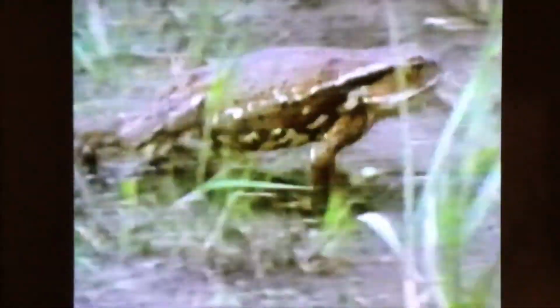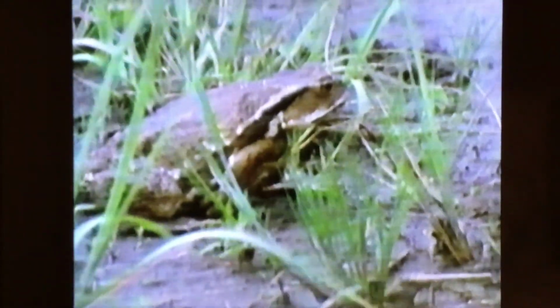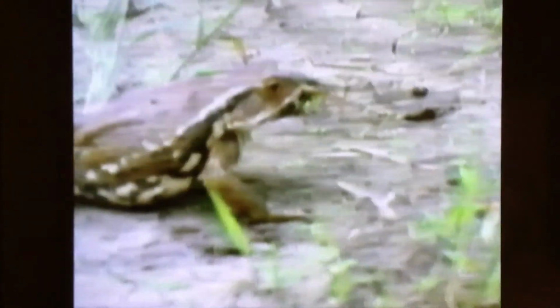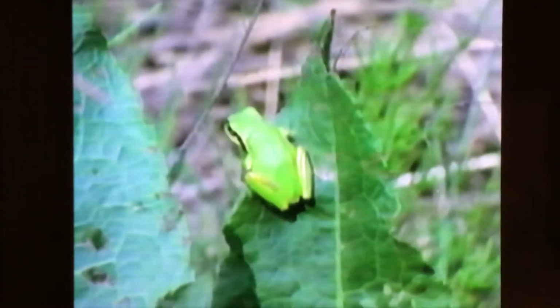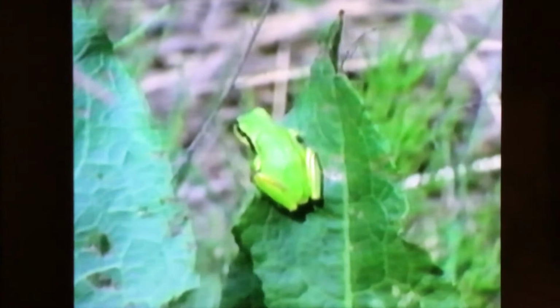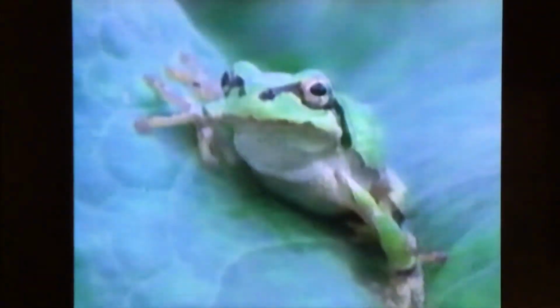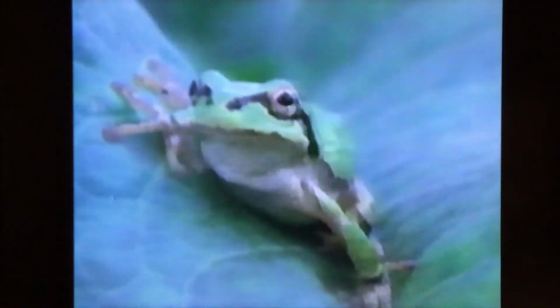There are many different kinds of frog, many of which spend most of their time on land. And they come in different colors, different sizes, with many different markings. They may be large, brown and spotted, or green, plain, and so small they can perch on the end of a leaf. Some are no bigger than your thumb. Some are very colorful indeed.